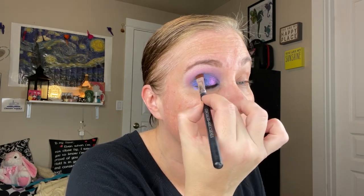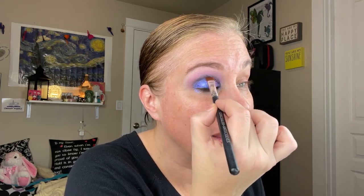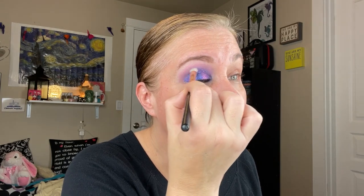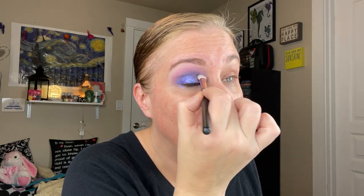Oh, that is so freaking gorgeous, you guys. Holy crap, I'm just losing my mind. This is so stunning. I think I'll go in with this brush and go back into Saint and just go around the edge here. Make sure I make that look a little bit prettier. Yeah, this is a much better brush for this. Okay, wonderful.